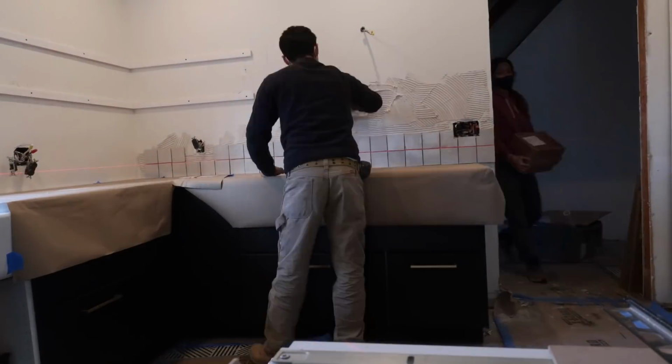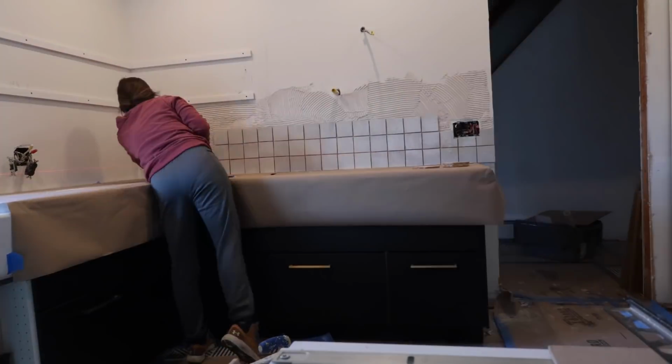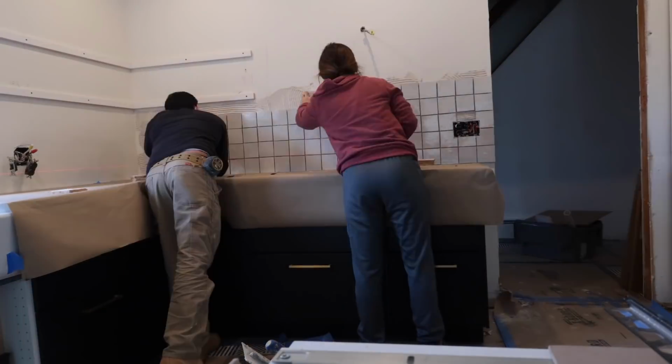We have a tile guy who killed it. He did such a great job, and then he also taught me how to tile. So I did do a little bit of the tiling myself, but he did all the intricate stuff. Like we have herringbone tile. I probably would not have been able to do that. And then Dave taught himself how to do plumbing. So that is amazing. YouTube. Which is pretty cool.